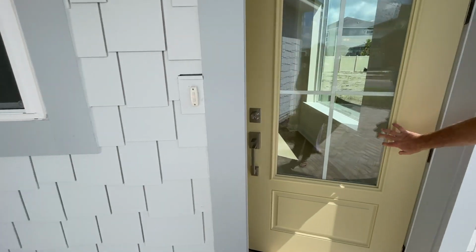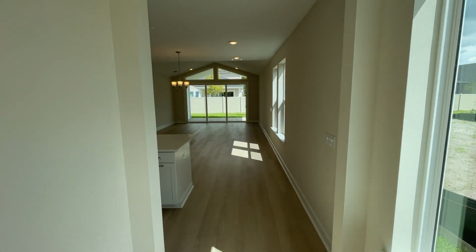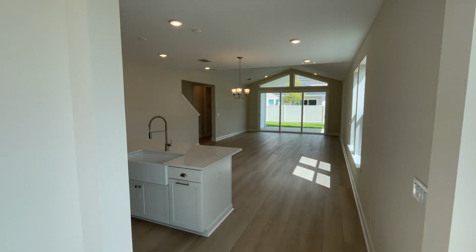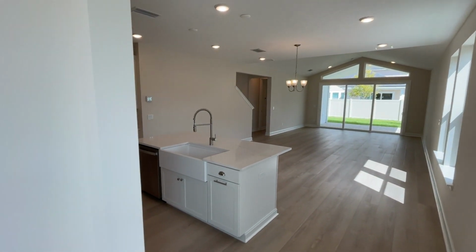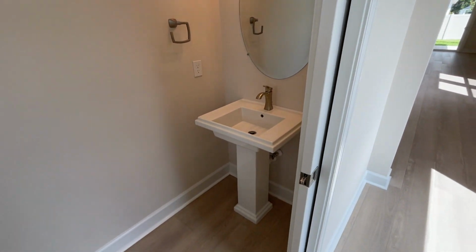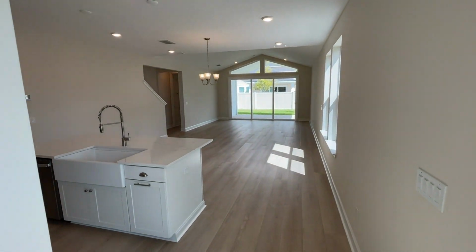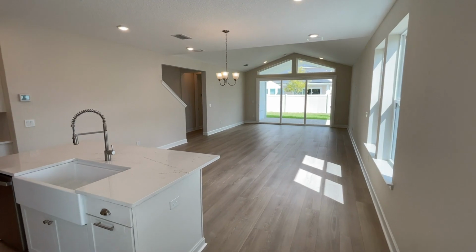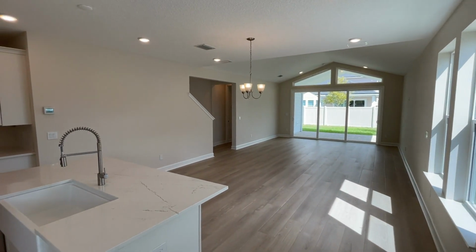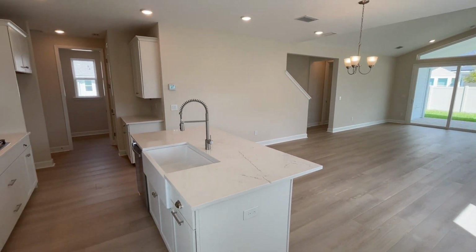This is the gorgeous Cypress by Providence Homes. It's approximately 2,400 square foot. It features 4 bedrooms, 3.5 baths, and a loft flex space as well. As we come in, got a nice inviting foyer and a little powder bath for the guests. So again, 3.5 full baths, so everybody has a bathroom in this one. So as we come in, it opens up into a really stunning vaulted ceiling family room, open, bright kitchen.